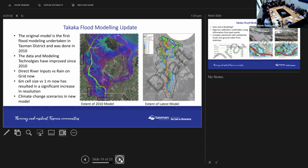So for the old flood model, from 2010, it was a 6 metre cell size. Trying to look at a property level was quite difficult because it's not going to give you a depth over 6 metres. Now we're down to 1 metre, so it gives you much better property scale information. Another improvement of the new model is it's got a climate change scenario as well. With climate change, there are more intense rainfalls. Another thing is the extent has increased. The new model extends all the way down to Craigieburn Creek, which is not too far up from the coast.